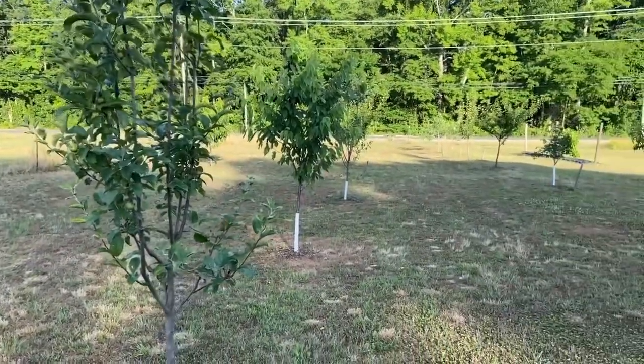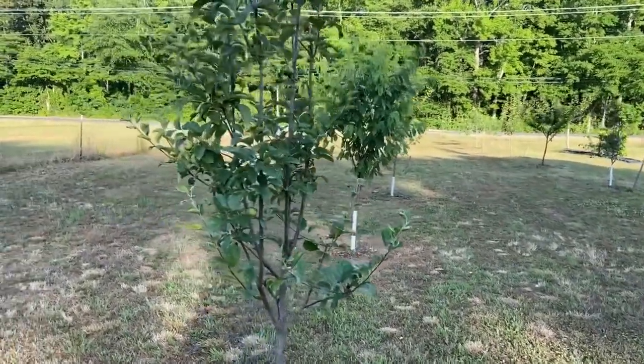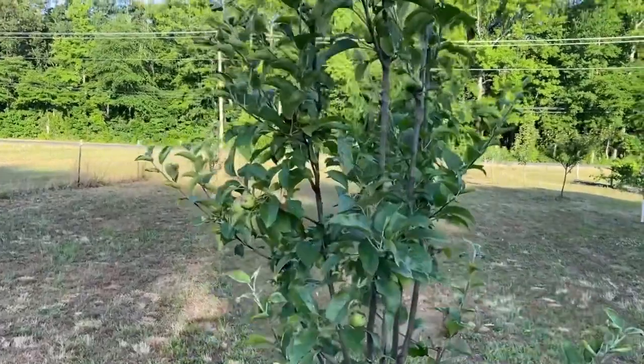Hey guys, I wanted to give you a quick look at our trees, our fruit trees behind me. So we have quite a few here. I'll spin you around and show you. Most of the trees are 2 to 3 years old, so they're doing okay for being so young.